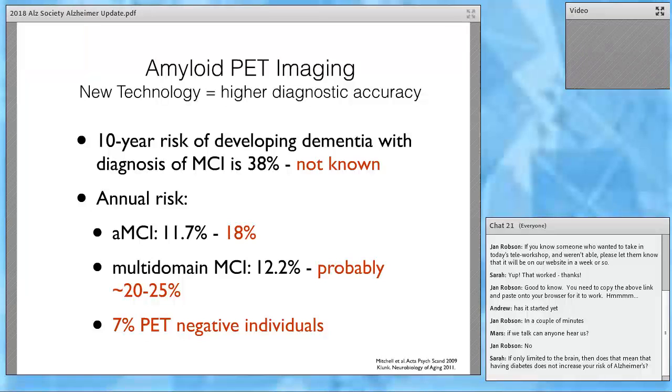And then finally, if you have a negative scan, it's also very helpful. It turns out that very few, in the grand scheme of things, very few individuals who have mild symptoms will develop dementia, even in their lifetime, if you have a negative biomarker test at that stage. So a negative test in some ways is almost more important than a positive test.